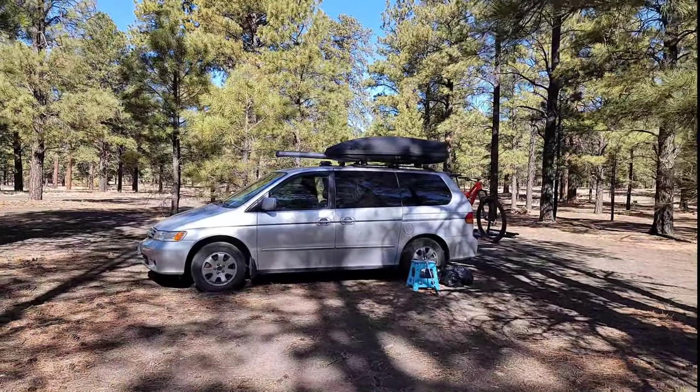Oh, good morning, guys. I am in Flagstaff, Arizona. I made it to Flagstaff last night. Got into town, got a few resupplies, and found a little OHV area just on the north side of Flagstaff, off 86 on my way to Page. I got a little surprise last night. My diesel heater stopped working, so here's where I ended up in Flagstaff.